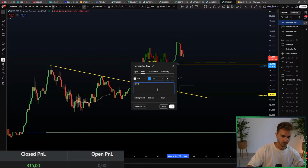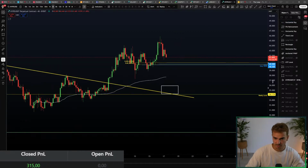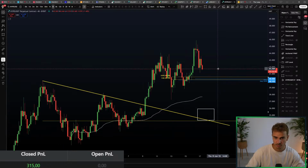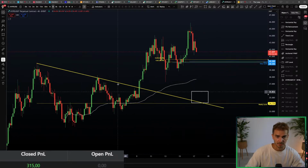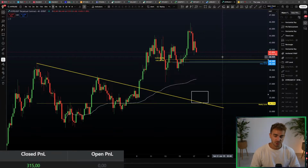40.3. Yeah, we get some nice areas here on these altcoins, even for intraday trades. So alert is placed. 43 is the support here on hype. So I hope, and I really recommend to check it out if you haven't, but I do have an altcoin strategy even on YouTube, and this is how I'm entering these trades.